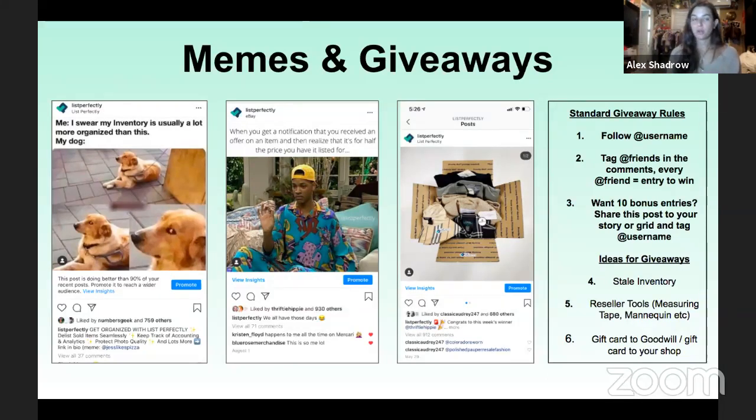I'm sure you guys know that a lot of the bigger reseller accounts do this anyway, so something I'm sure you've seen before. And then of course, giveaways do so well, and I put standard giveaway rules on the right so that if you want to do a giveaway for yourself, you could just use these rules. They're really standard, and they work, and they're simple.